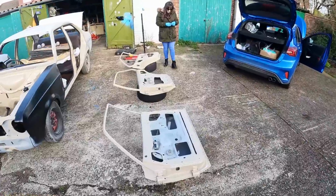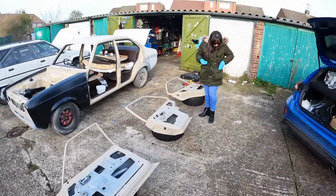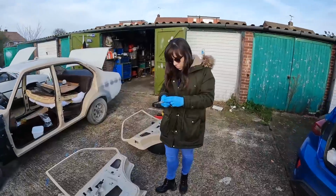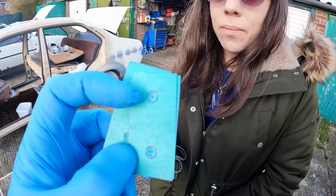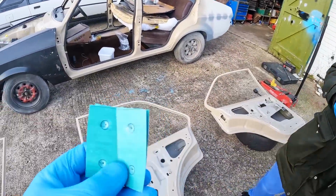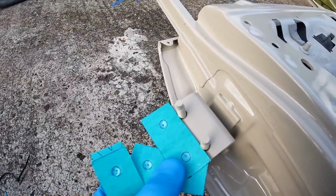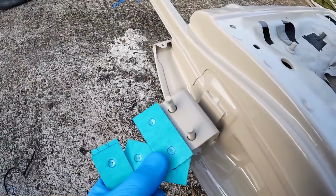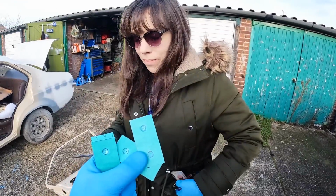I think it's about time we chuck these 3 doors onto Heidi. My beautiful girlfriend is currently fitting the gaskets that I made in the last video, which I actually made too long. So when you put them onto the hinge, they slightly stick out of the side. So we don't want that. We don't want them to be too obvious. So my beautiful assistant is trimming them down for me.